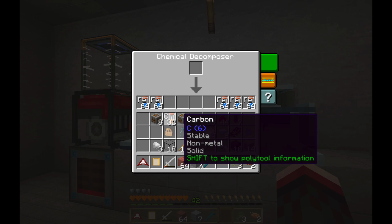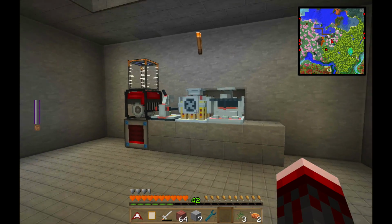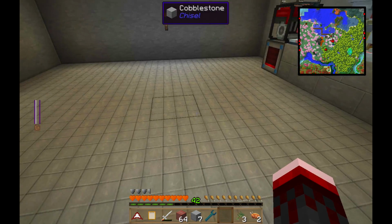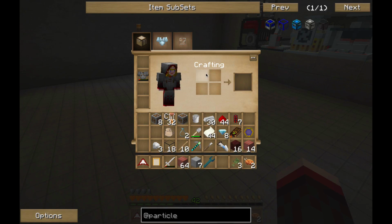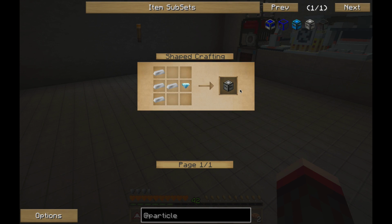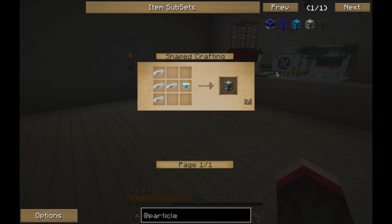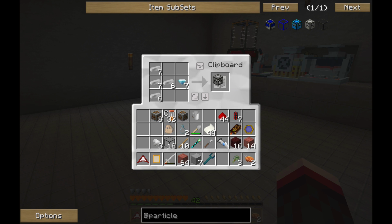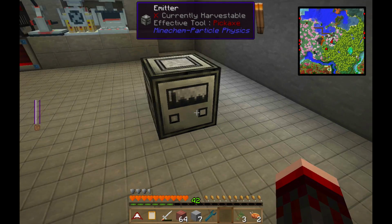32 in this case. Carbon can be used in a bunch of different things. It's a real fundamental building block, both of life and of Minecraft. But what we're actually going to be using it in is this emitter. So let's go ahead and build an emitter. Should be straightforward. Only need one of these. Perfect.